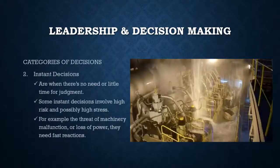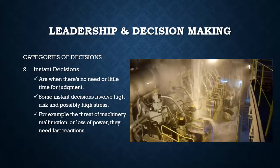Categories of decisions. Number 2. Instant decisions are when there's no need or little time for judgment. Some instant decisions involve high risk and possibly high stress. For example, the threat of machinery malfunction or loss of power, they need fast reactions.